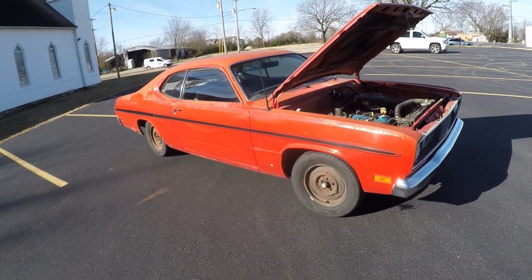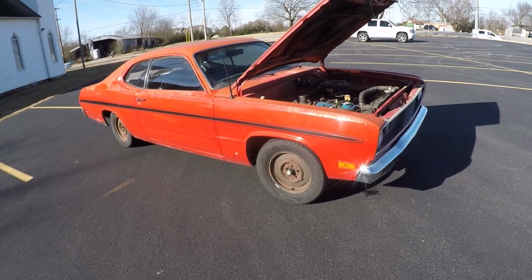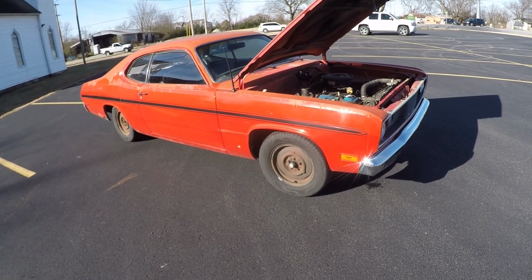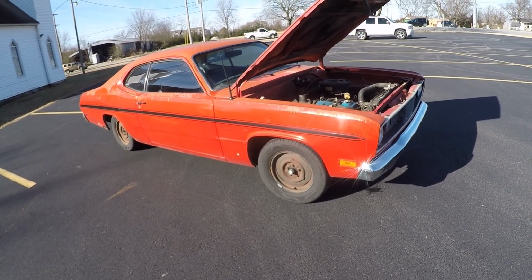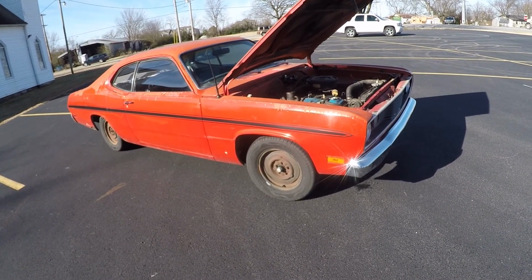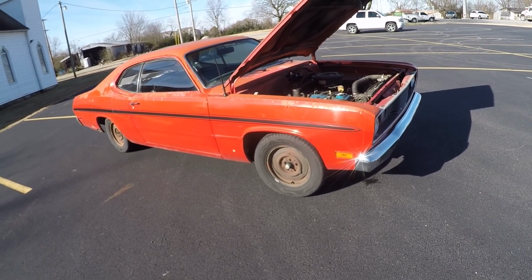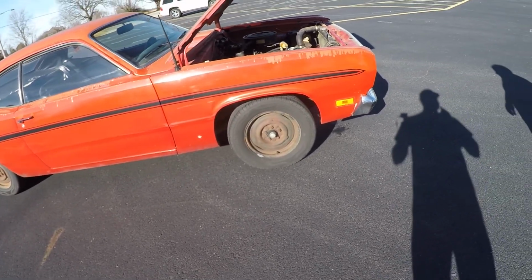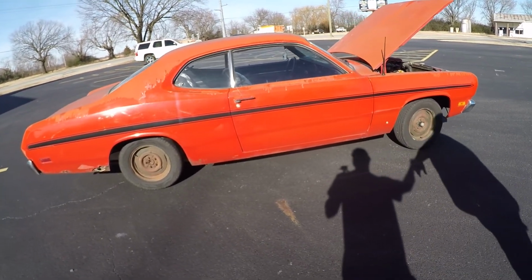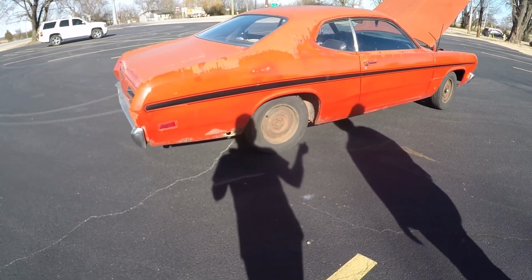Future plans. Right now, we're going to end up swapping out the slant 6. I'm going to rebuild it and keep it on a pedestal, because right now this is a numbers matching car. So I'm going to hang on to that engine just to have it. We're going to do a 390 stroker in it with a built 727 and a Ford 9-inch in the back with 3.0 posi. Eventually I want to go back to the factory tour red. But right now it just looks really cool. My buddies call it the crap duster, as homage to Roadkill's crop duster.